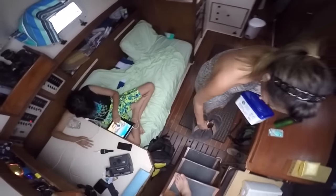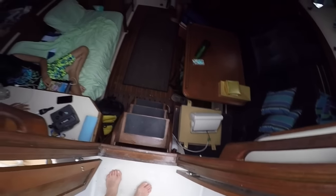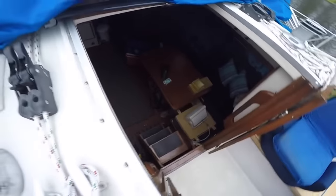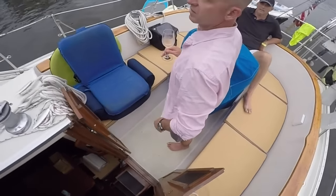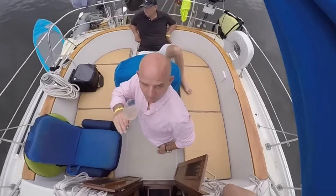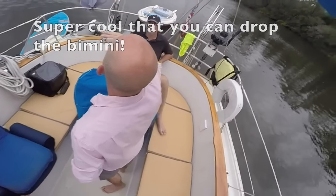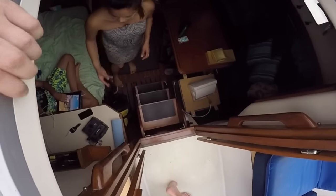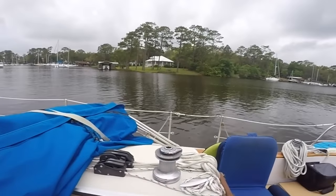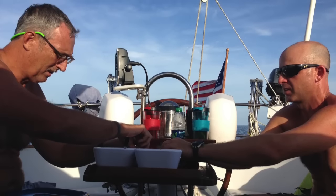It's so deceiving from the outside. You wouldn't think it feels so big, right? And I don't know whether it was one knot faster. And this is the Bimini down, which I love. Bimini down. I'm really actually very jealous of the Bimini drop.